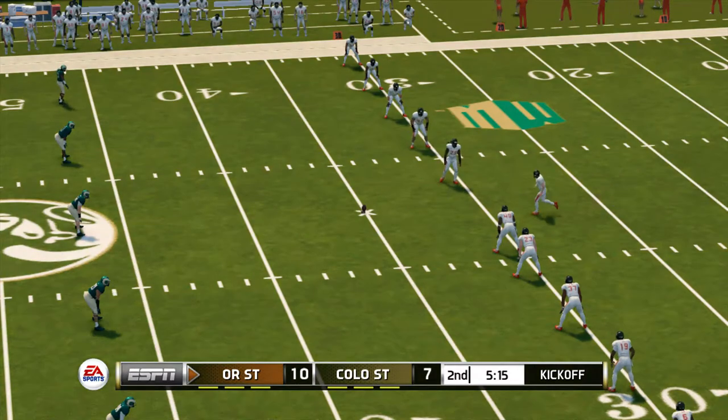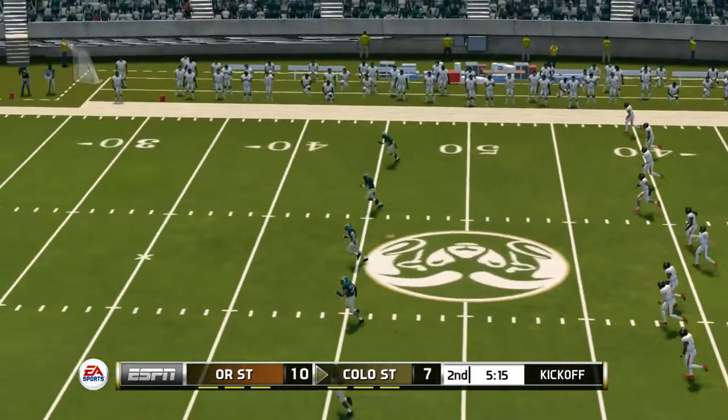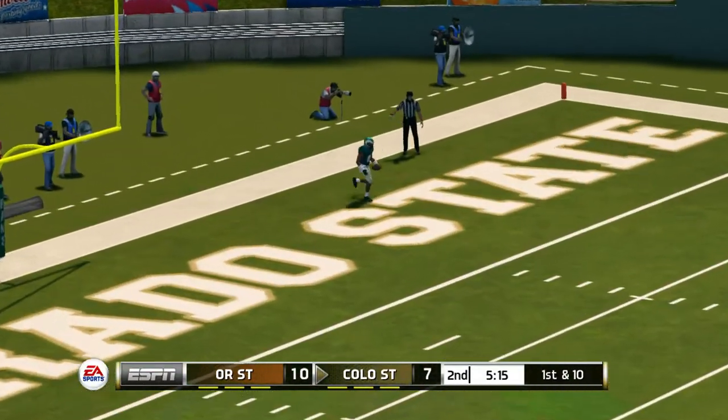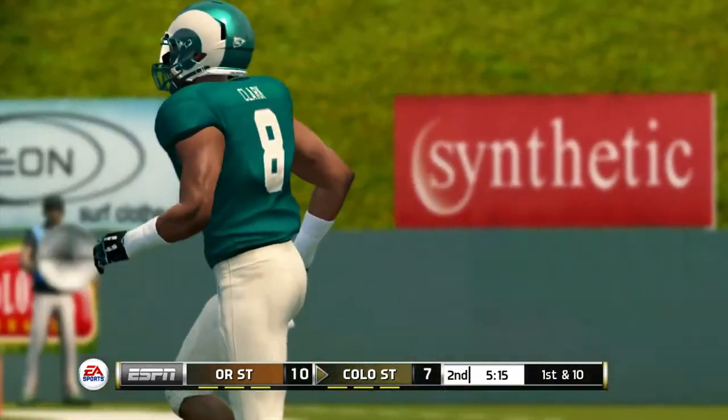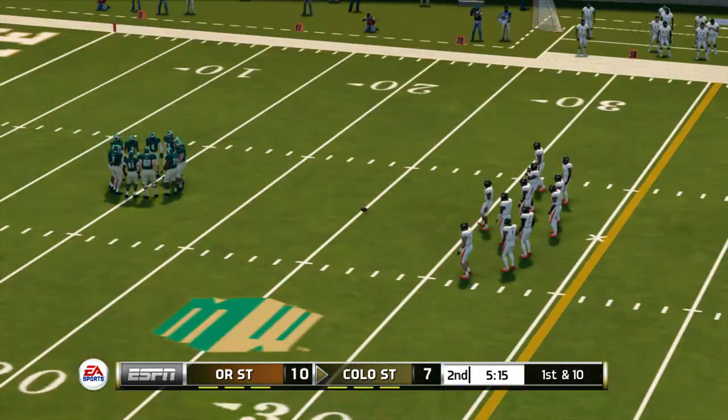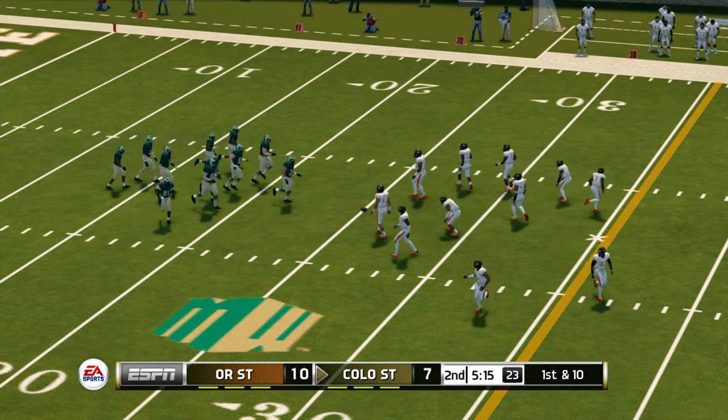The kicker looks like he's ready to kick this one off. He really got a hold of that kick. And it goes into the end zone, down for a touchback. In a game that's this close, you can't afford to waste possessions.